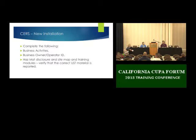Now your map's going to come into play obviously in the training, and sometimes a lot of people use the same facility map for your hazmat and for your tanks, which is fine. You just have to make sure all the data that's required is involved.